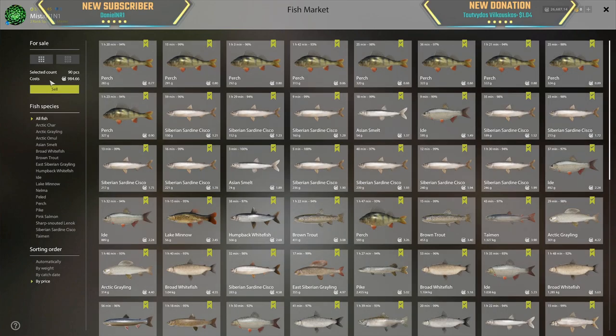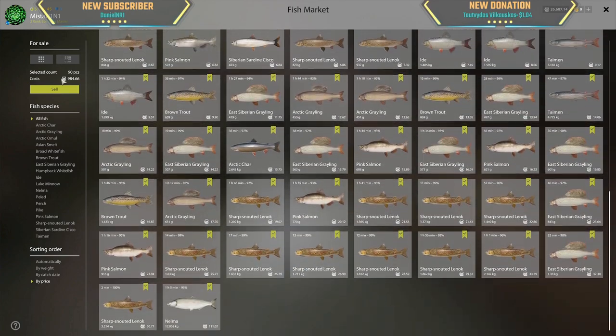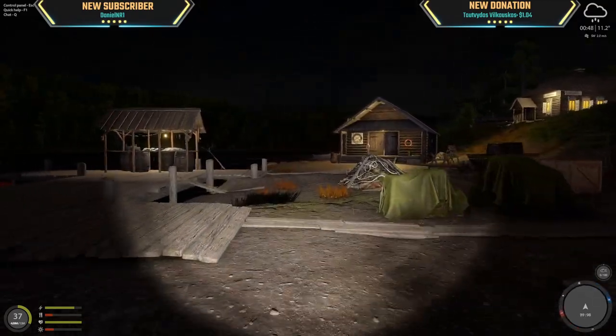So in 2 hours, we made, in 1 hour, we made 500 silver per hour. That is insane. Nelma, 12 kg, 111 silver. All of these sharp snouted lenoks, look at that, 50 silver, 33, 30, 29, 28, 1.33 kg Siberian, 37, pinks here, more lenoks, pinks, graylings, more graylings, insane. So, yeah, 1,020 silver or something we made. 500 silver per hour. I'm super happy. That is just amazing. Man, I can troll here every day. It's more stress-free than Archipelago.